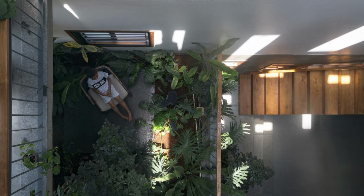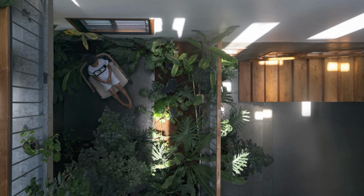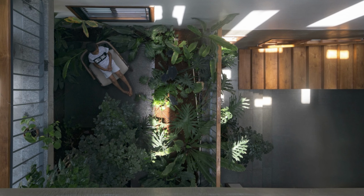The existing Gulmohar tree on the site became a pivotal element in the design. The tree helped establish an axis that divides the house into public and private zones.